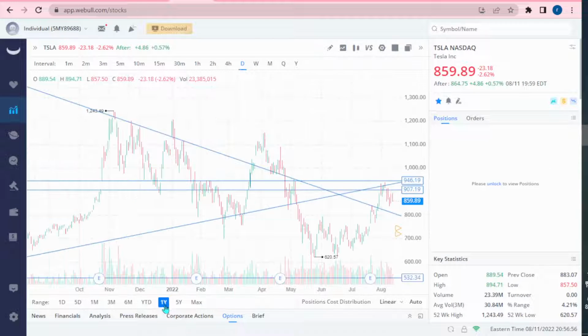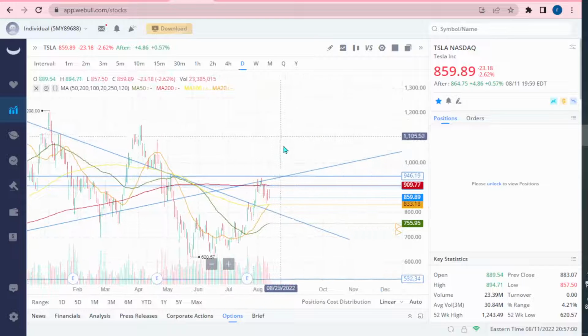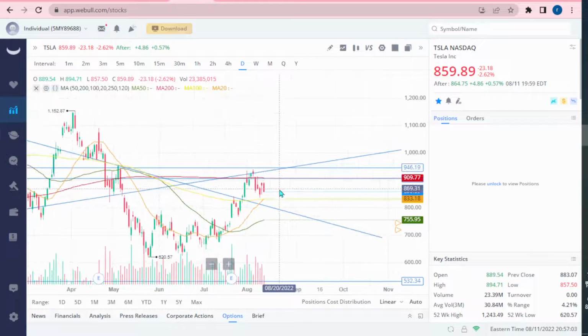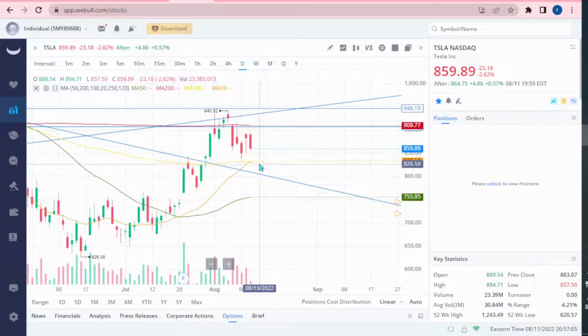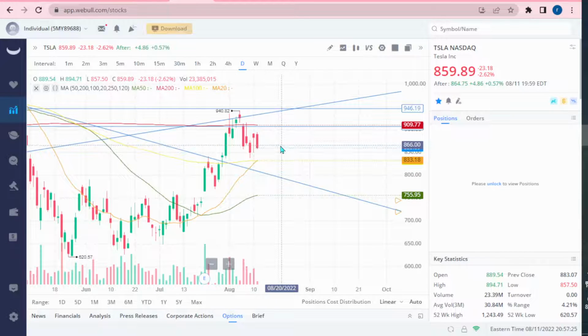So now let's go back to this 1 year time frame. Introduce the moving averages so we could get some sort of better idea of what's going on again. We do see right here that this 20-day moving average is actually making it back above the 100-day moving average. So we are seeing these moving averages basically collide. So price action could get a little bit choppy here. So definitely watch Tesla the next few days.